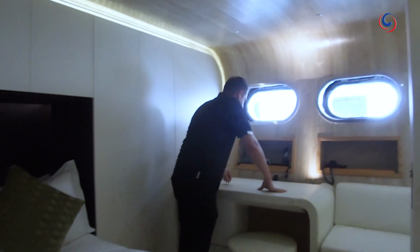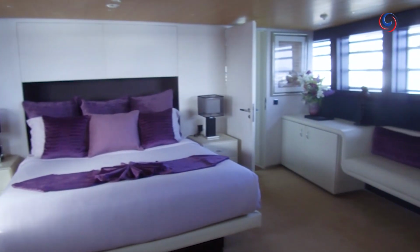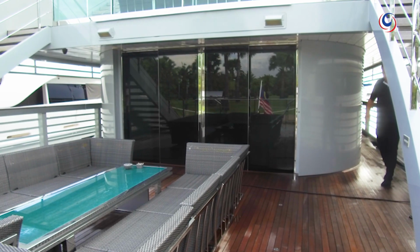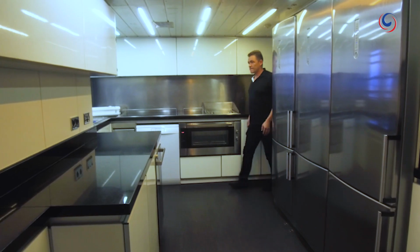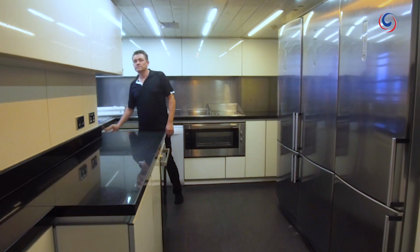That's a 42-meter long boat. It's got twin engines in there, huge Caterpillar engines. This was built by an Italian company, designed by an English architect. They were supposed to do 10 of these boats in 2008, but finally they've done only 4.